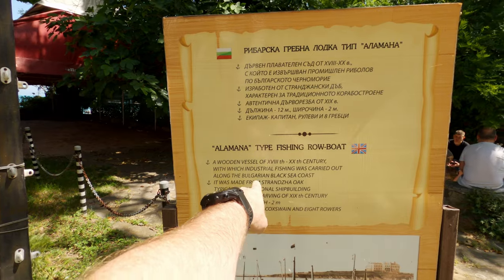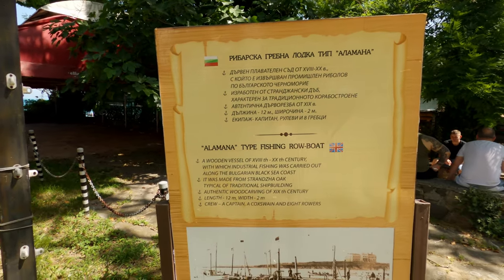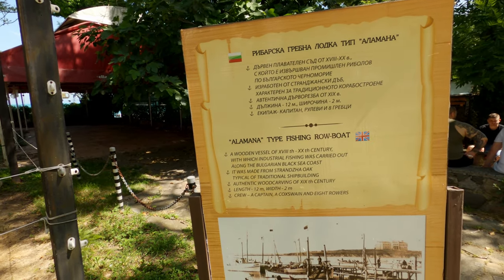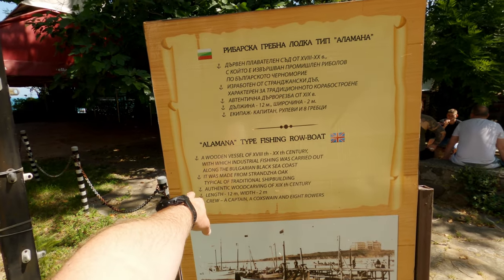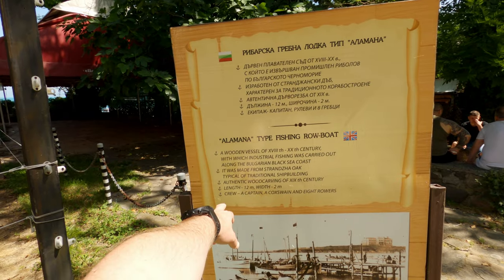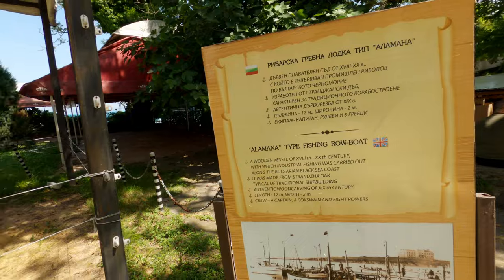A wooden vessel of the 18th century. Industrial fishing was carried out along the Bulgarian Black Coast from Stranza Oak. Stranza is a national park just close by here. 12 meter to 2 meter. Captain, coxswain and 8 rowers. Damn, impressive.